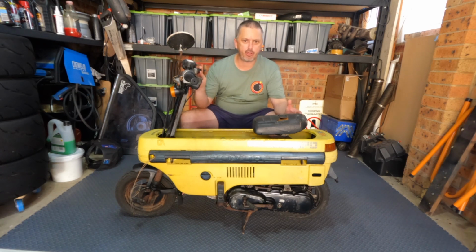Now that we've got the Motocompo history out of the way, we can have a good, close, hard look at this one. You didn't think I'd be getting a minty one, did ya? This little bastard is really rusty and it was saved from the tip. This one is in need of some absolute restoration love. So let's have a look.